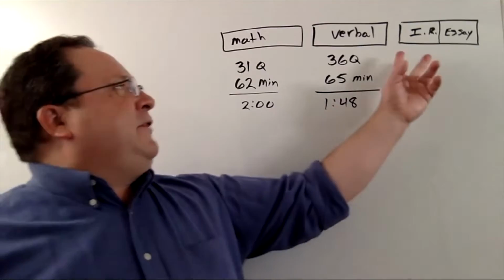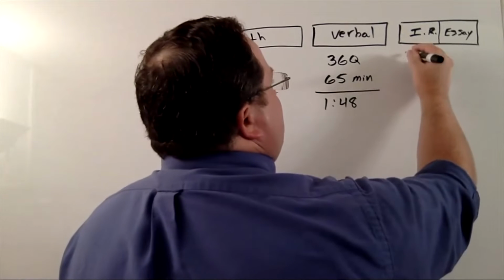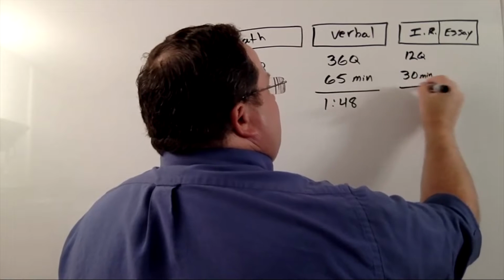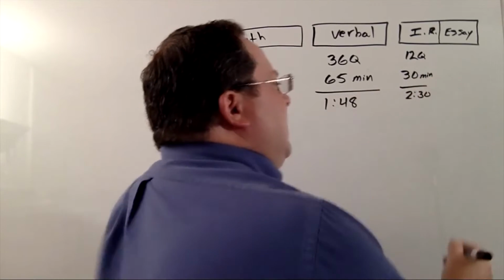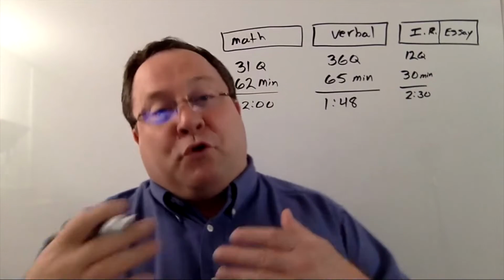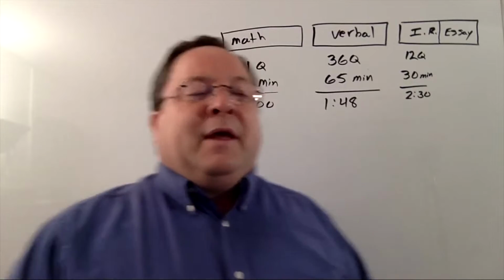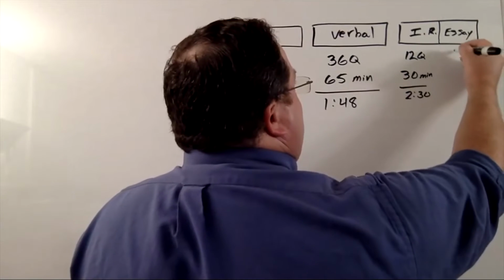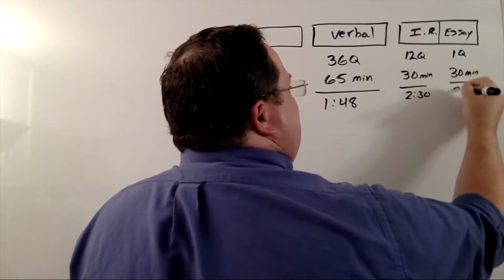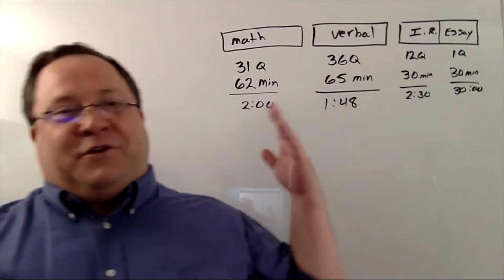Now, the essay and the integrated reasoning are each separately timed. The integrated reasoning section has 12 questions, 30 minutes, which is 2.5 minutes per question. Although that's a little deceptive because a lot of the questions in integrated reasoning have multiple parts, so it'll feel like a lot more than 12 questions. And then there's the essay where you simply have one question, 30 minutes. And it turns out that's 30 minutes per question. So that is your 3 hours.